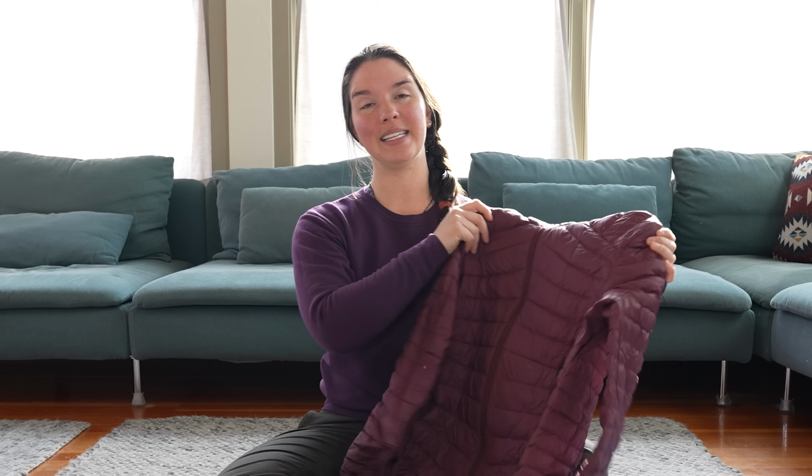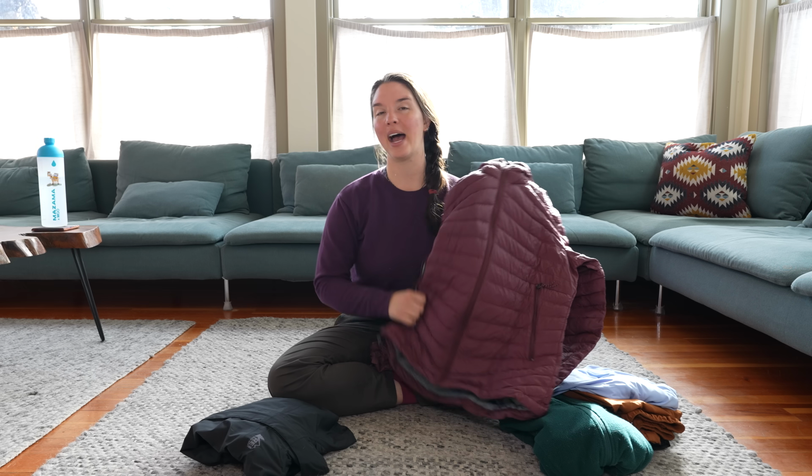Moving on, let's talk about my insulated jacket. This is the Decathlon 4-class down jacket. And it is not only my favorite budget insulated jacket, right now it's actually my favorite down jacket overall. This thing is so warm, it's so fantastic, it's lightweight. I just think it's so great.